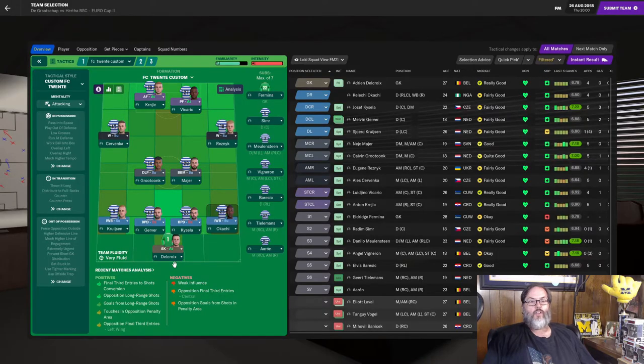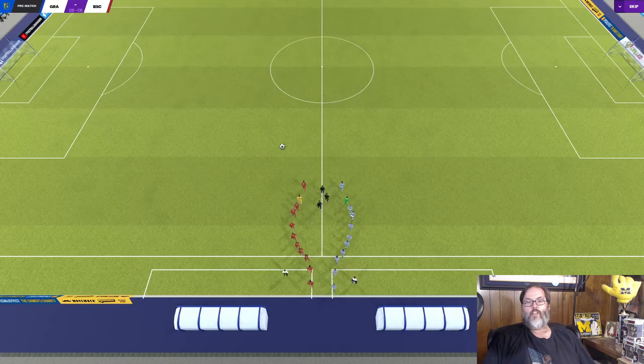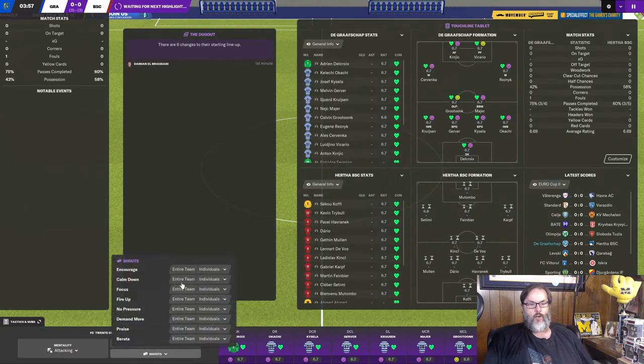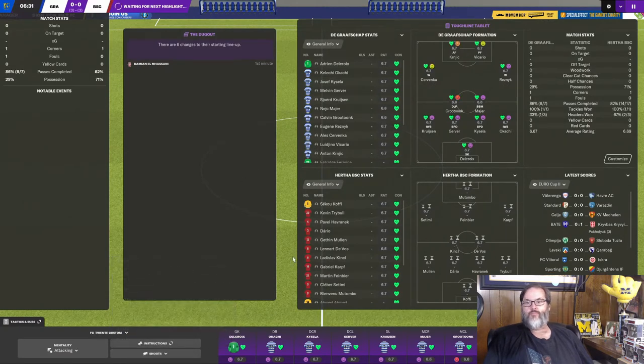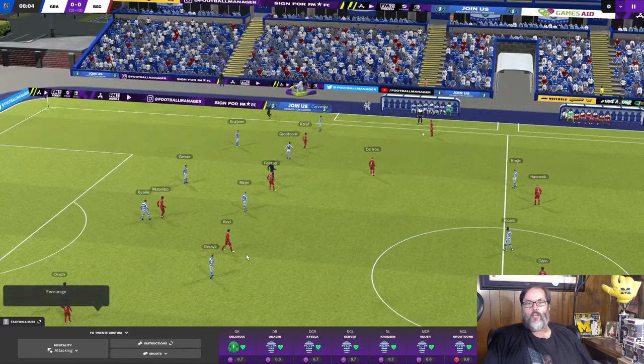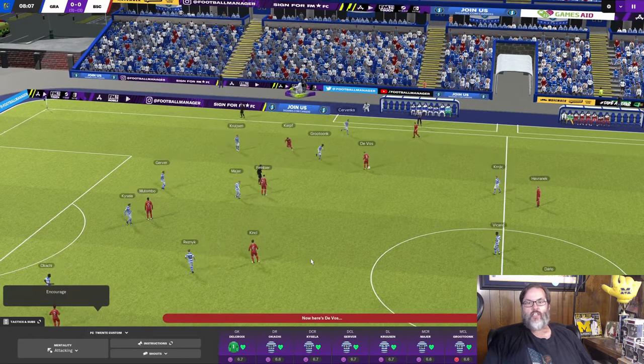All right, we're going to go with Delcroix in goal. Krusian, Gerber, Kaisela, and Okachi making his first appearance on video on the back line. Grutunk and Meyer in the mid. Cervenka and Resnik on the wings. Krinjic and Vicario. All right, a couple of the guys were motivated, but not too many. All right, we're going to encourage the team here. All right, we're in the blue and white again. Hertha is in the red.